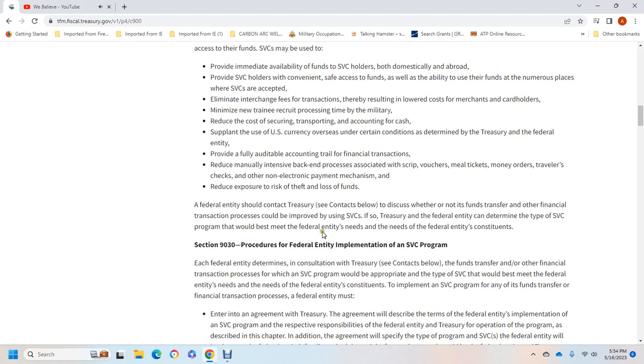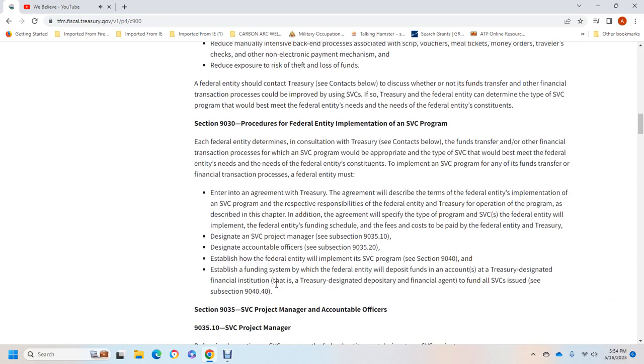Section 9030, prerequisites for the federal entity's implementation of a stored value card program. The federal entity must consult with the Treasury, which will be in contact about funds transfer and other financial transaction processes of the stored value card program, to determine the type of stored value card that would best meet the needs of the federal entity.